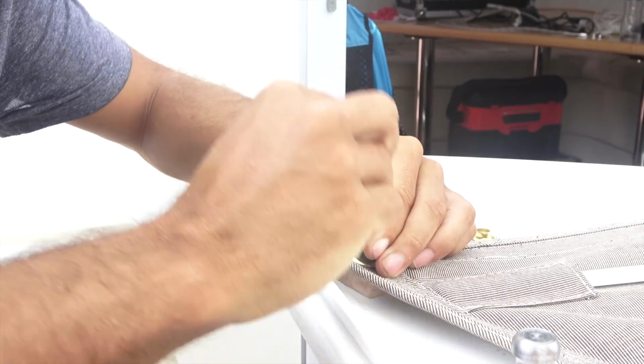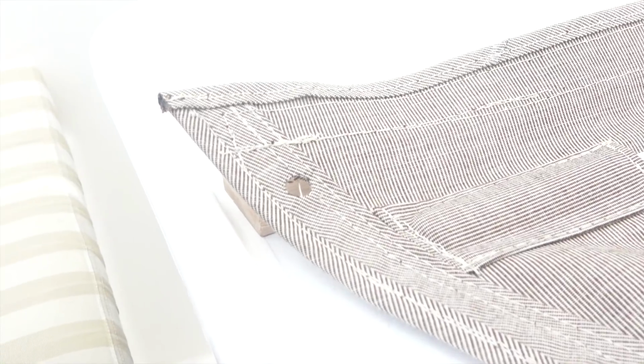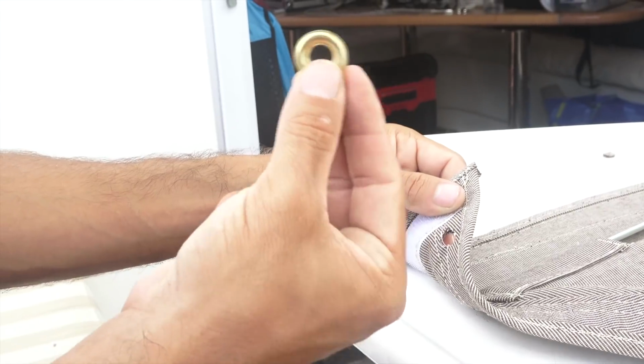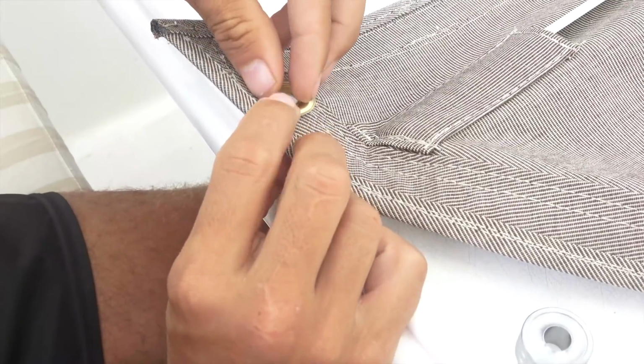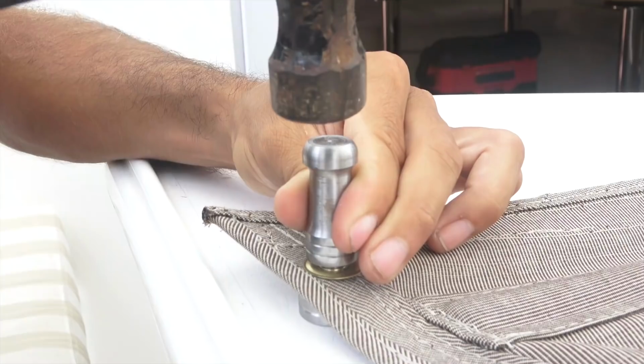I feel like I'm gonna have a hard time getting it out of the wood. Yeah, that's the tool to remove the wood.